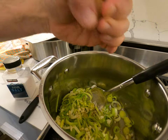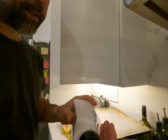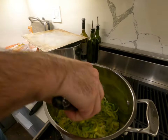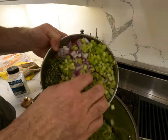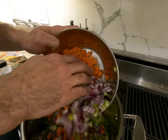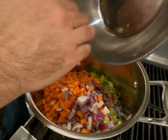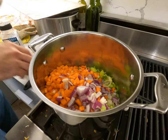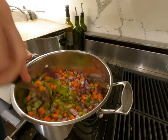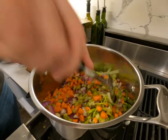Black pepper. And a pinch of salt. Jamie Oliver says it brings out the sweetness in the leeks. We've got some celery, we've got rosemary, a couple of red onions, and some carrots. It smells so good. The pot's filling up fast here. If we're not careful, it can actually get too full and we have to take some of the stuff out. So we have to be a little measured in what we put in there.